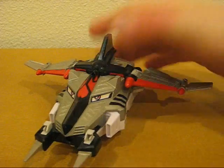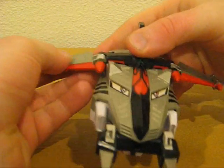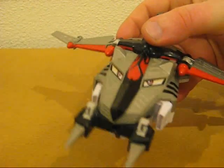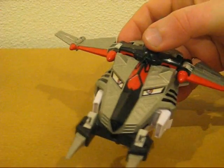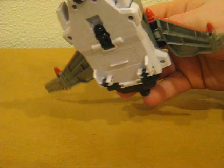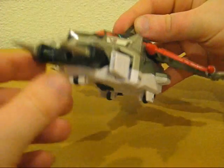His wings are capable of pitching up and down, but I'm not exactly sure why they did this, but they are fully capable of bending. The fangs and the wingtips are PVC. Everything else on here is ABS. And as for his features, he's got the three wheels, just like Tripter has.